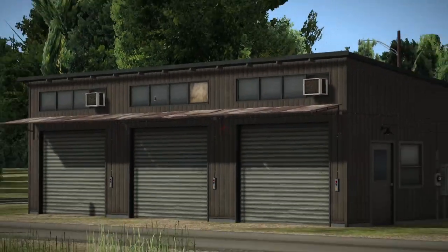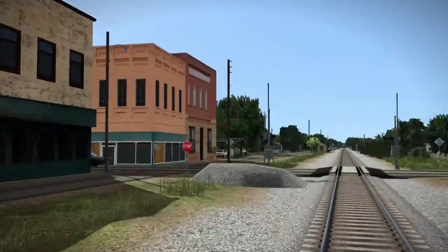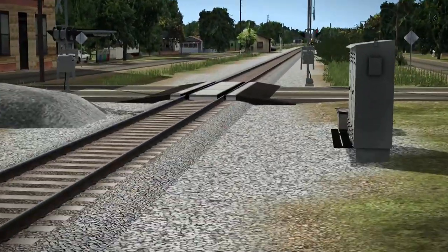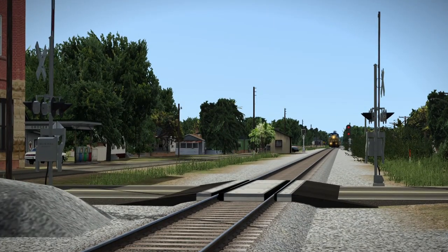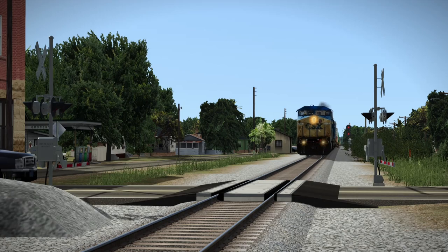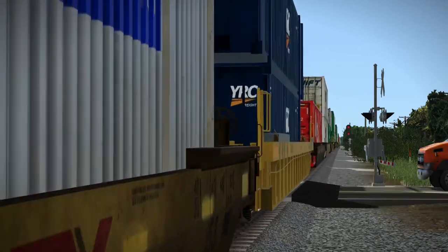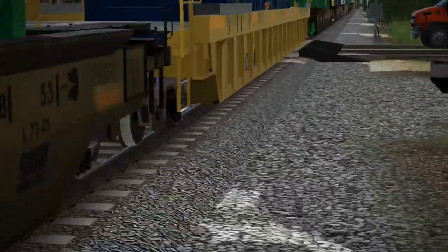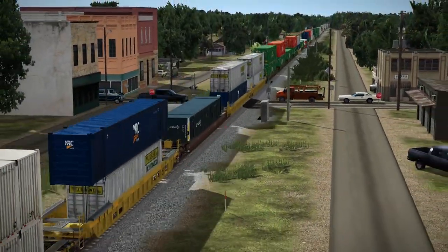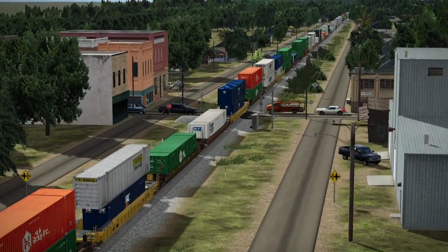And again, a lot of these buildings look very nice. Like this warehouse right here looks very, very good. This building over here, we've got the old shops over this way as well. The highway running through town. Big old pile of ballast or gravel or whatever. We'll watch this train come up over here. Well, that's obviously an intermodal headed on down to Jacksonville.